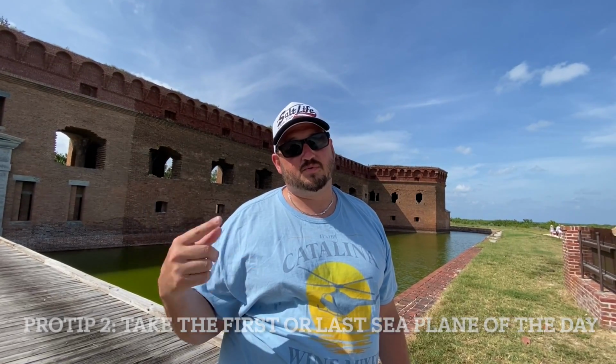So we took the last seaplane, which was the 2 p.m. one. Basically, by the time we showed up, the ferry was leaving. So other than the 10 people on our seaplane and 10 people on the other seaplane, we had this place almost to ourselves. A couple workers, but really we had a run of the island, which was really awesome.